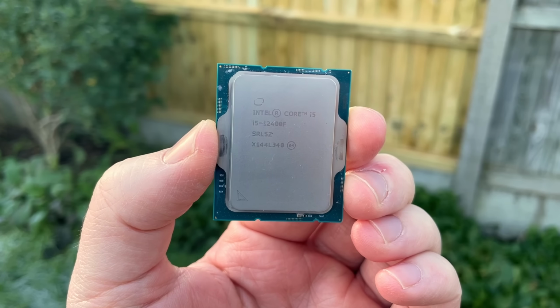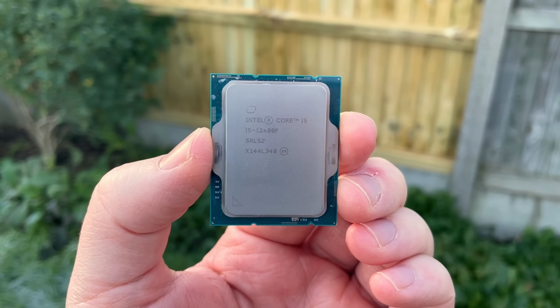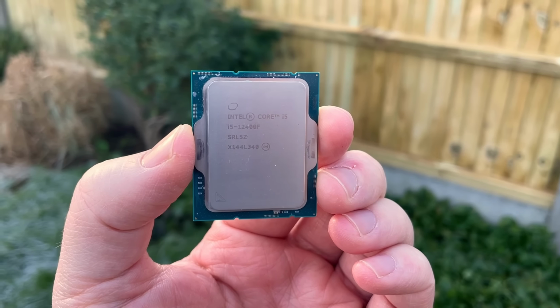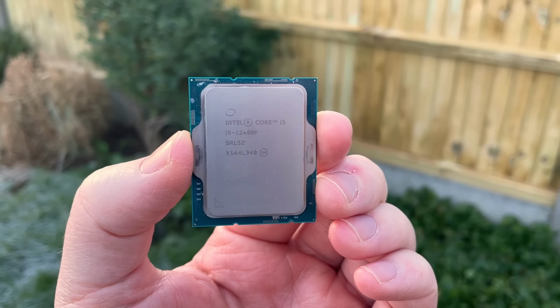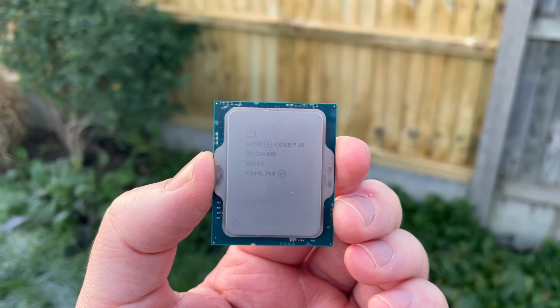Now the time has come when we must say goodbye. It's been a great few years, but ultimately I need to make a change. Note to self, add some context to the title. I am of course talking about my i5-12400F CPU.